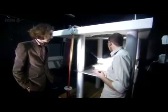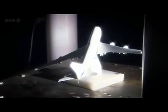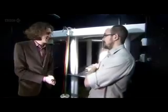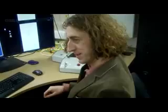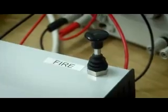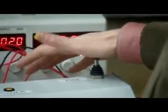So how do planes survive? To find out, we're going to test this aluminium model, similar to our own 747. Let's blow it. OK. You might have the best job in the world. Sometimes I think so. There's a lot of paperwork too, though. Now, it's my chance to play God. Basically, when I say fire, it's very easy. Just press fire. And fire.